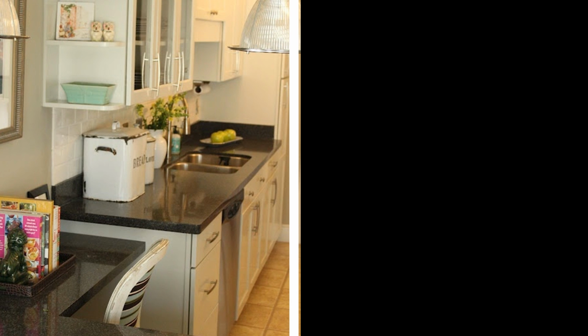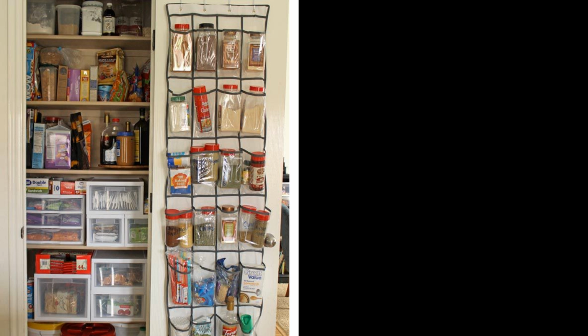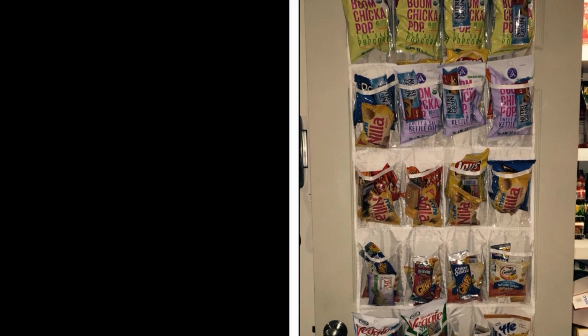19. Most people tend to forget that the side of a cabinet is not just a mere decoration. You can place a magazine rack that can be used for all food reads packed with favorite recipes and whatnot. 20. The pockets found in these hanging organizers are really useful. They can be used to store and organize your favorite snacks, spices, condiments, etc.